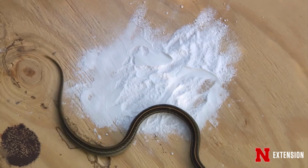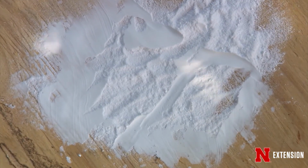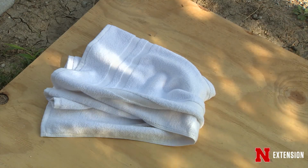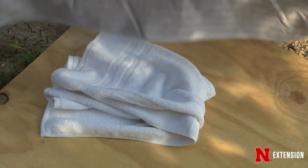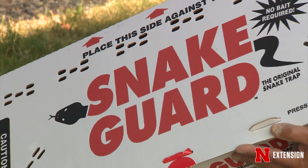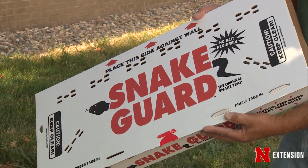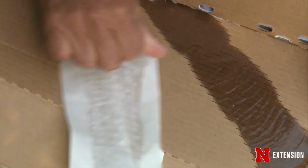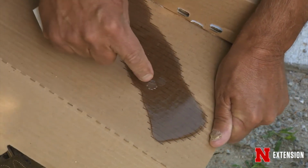Once you find a place where the snake could be, there's several ways you can capture it. You can put a crumpled up towel that's moist in a corner in a dark place, and stretch another towel over it. Or you can use what we call a snake glue board, which is just a board that has glue and stripes. The snake goes into this small snake glue board, gets stuck, and then you bring it outside, put vegetable oil on it, and the snake is released.